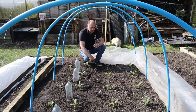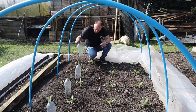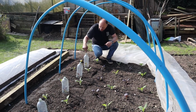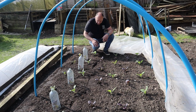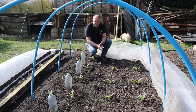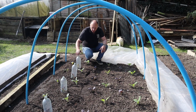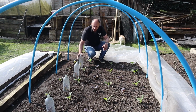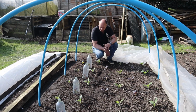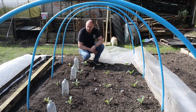The other thing is that we've actually put cloches over some, like so. The air can get in there, we can water them. What we do sometimes find with especially the pak choi and lettuce is that they can often flop over. So we wanted to just try and see if we put these cloches over, that will help the plant and train it to grow more upright in its habit. So we'll see how that goes on.